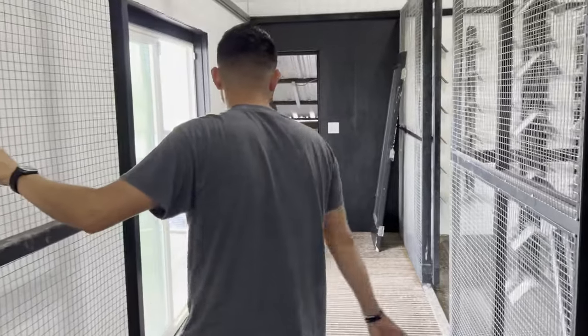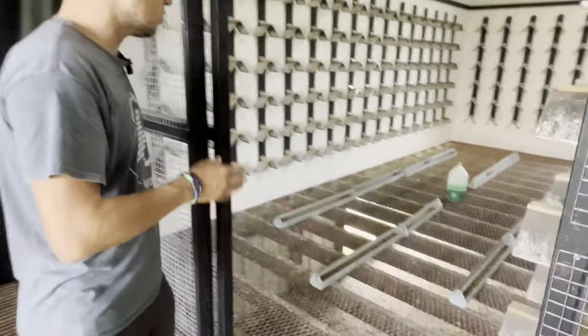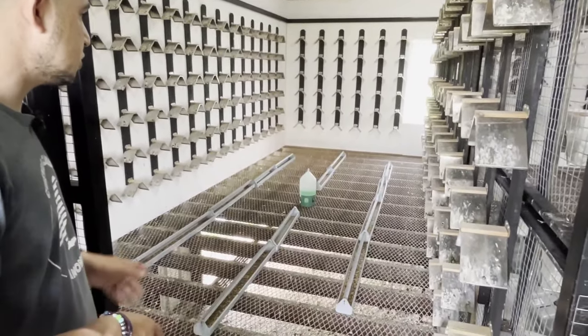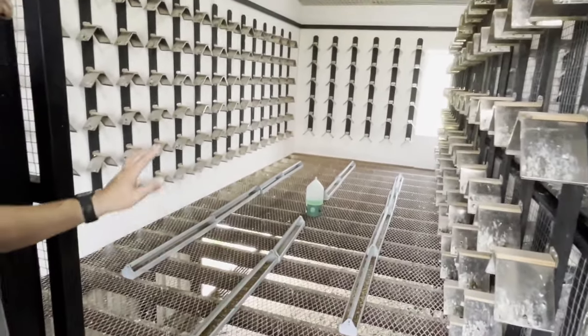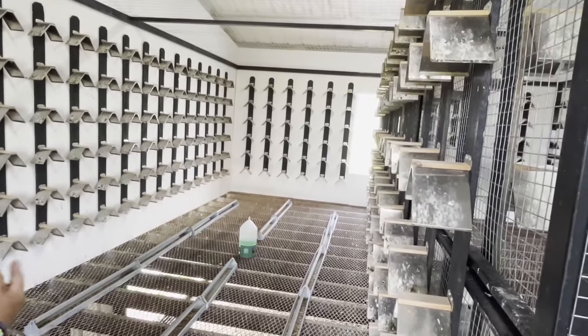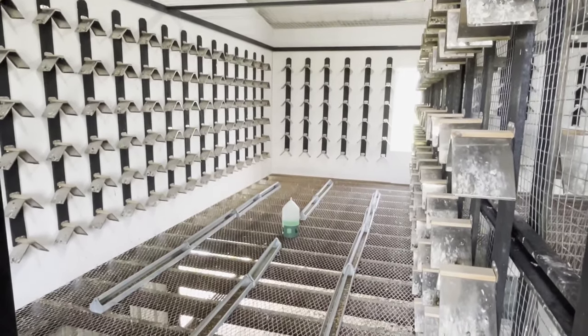This is section number 1. We're actually done with this section here. It's already filled, and we are doing trap training on this one. They already ate this morning, so they're actually at the aviary, and then they come in again. These ones already have medication, so they've already started their medication process.